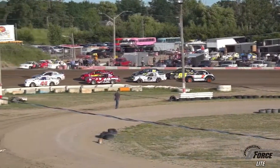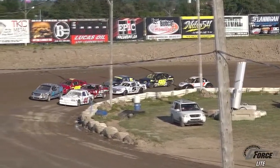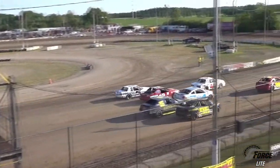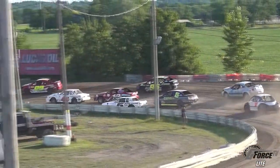Worcester and Anderson going to get it going. They fire together at the blue pool noodle in 4. We're underway. Not a great start from the 4, but a great start from the 09 of Barrick as they're 3-4 wide even into turn 1 in the mini stocks.